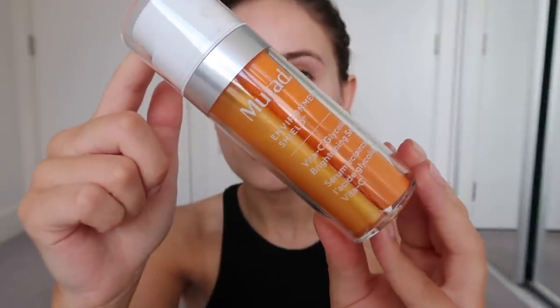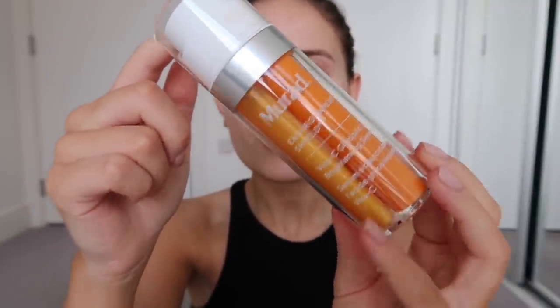So first up is the Murad Vitamin C Glycolic Brightening Serum, and I heard amazing things about this for pigmentation. I don't know if you can see, but I actually have some pigmentation around the edge of my mouth, and obviously when the sun is out it brings it out a little bit more, and this has pretty much completely gotten rid of the pigmentation, and it makes your skin feel really lovely as well.